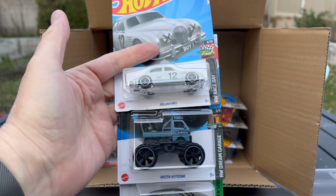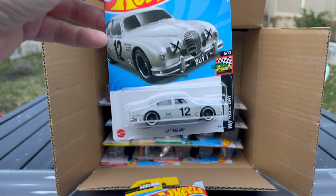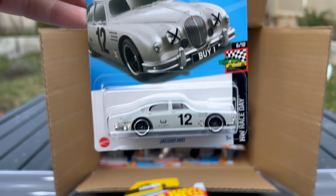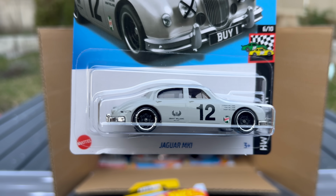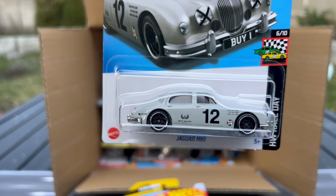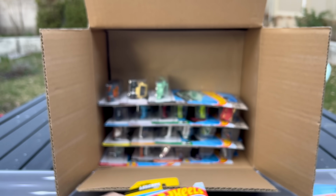All right, here we go. Jaguar MK1, we've done sneaks on this one. This is new to this case, and it is definitely a highlight. New model as well. They don't mark that on the international cards, but Racing Jag, we've got the Grant Williams logo on the side. This thing is really, really special. I think Craig designed this one, or Fraser. I think maybe it was Craig.